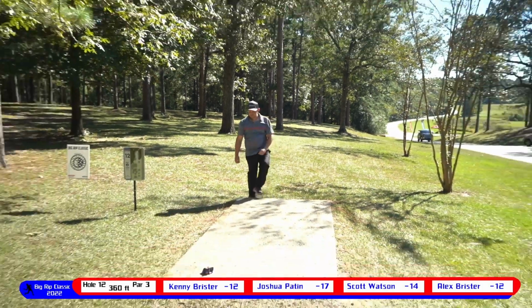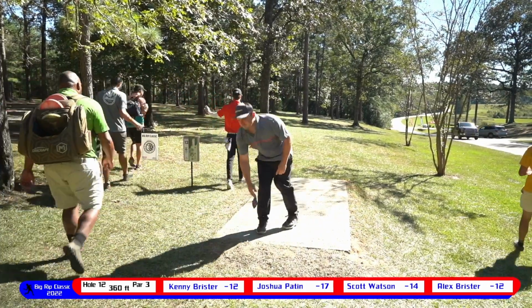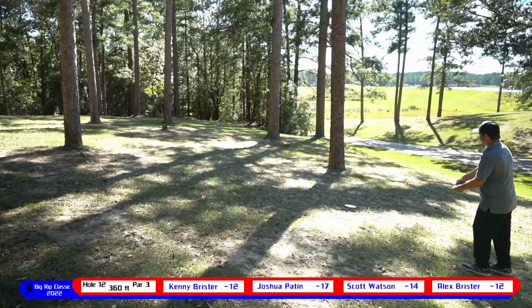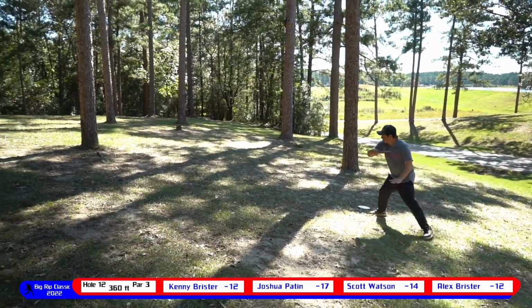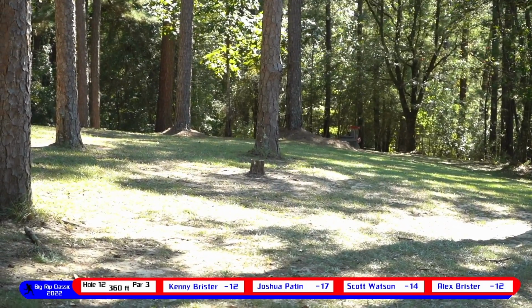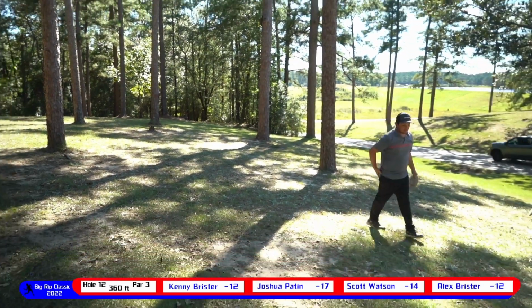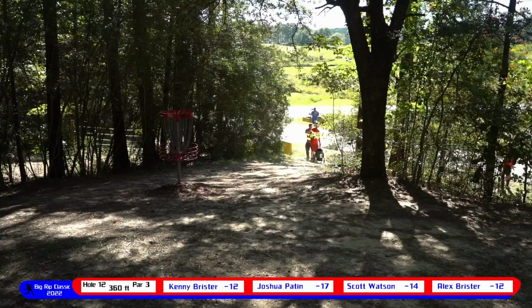Kenny gets the height correct this round, but doesn't quite get around that tree. That'll probably be a layup for him. Yeah, it's a smooth putter. A little high on that shot, but it looked like it crashed in and was not going fast enough to really do any damage.